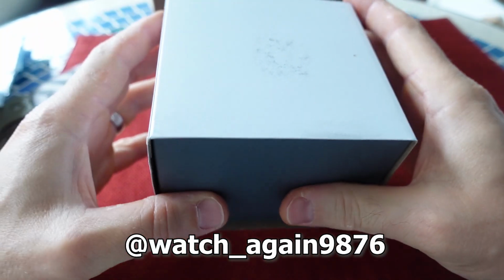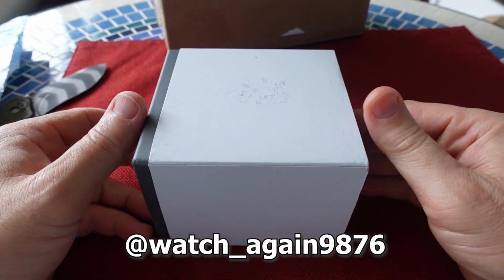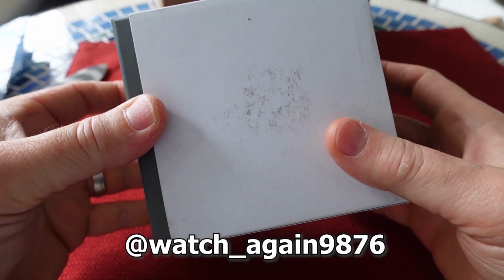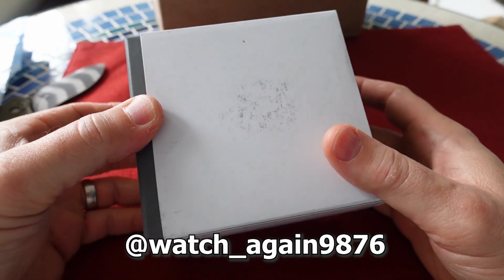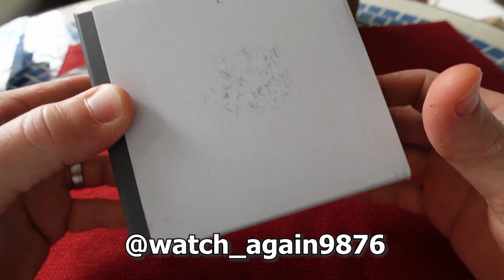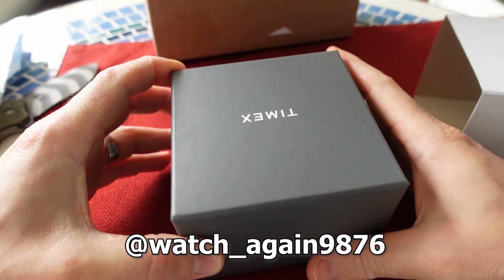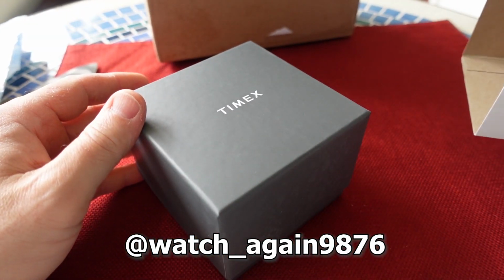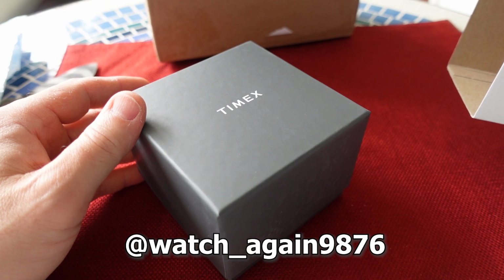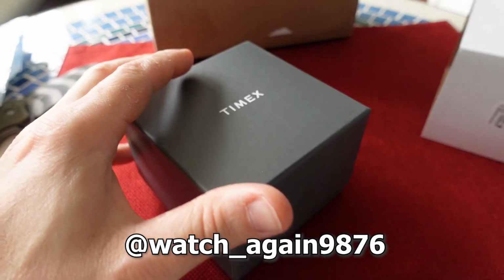I had been talking to him and a couple of the guys, mentioning that I kind of have a thing for sector dials lately. And there's a lot of options at different price points. And he said, well, why don't I send this Timex in to you for you to take a look at? And here it is. I believe here's the part number and whatnot.